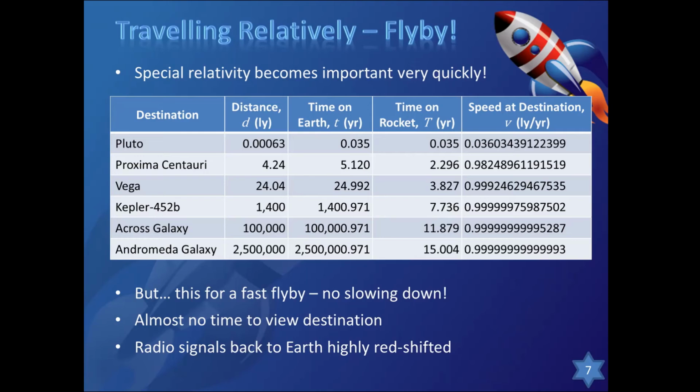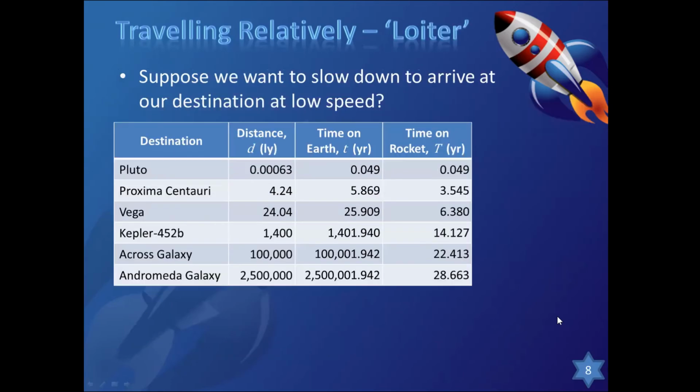And of course, the other thing too is that by now you're traveling so close to the speed of light that all of your signals back to Earth, not only are they going to take 2.5 million years to get back to Earth, but they're very, very highly redshifted. So you'd have to be broadcasting using modulated gamma rays or something like that for them to be picked up as radio waves here back on Earth. So that's clearly an issue, and really you'd like to get more out of this.